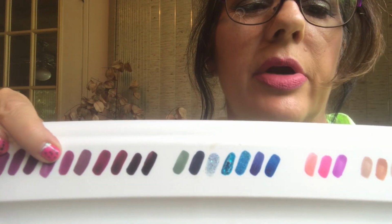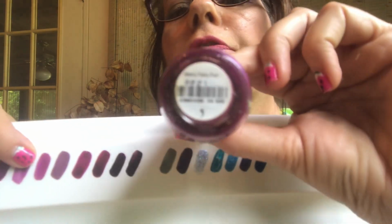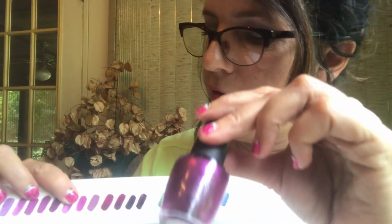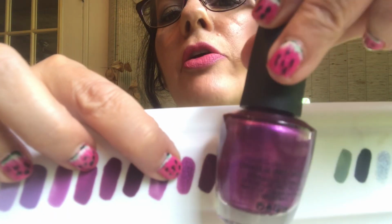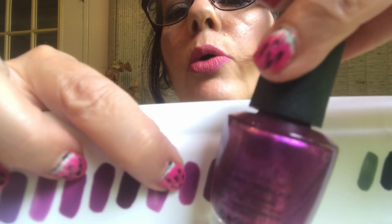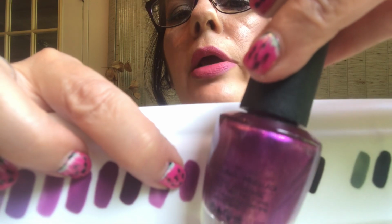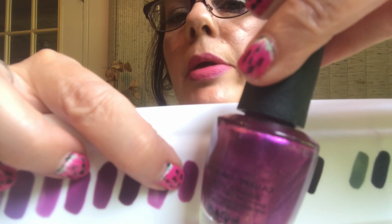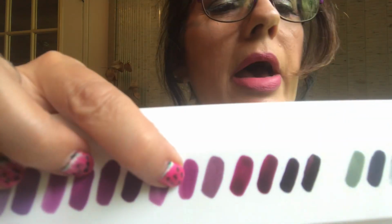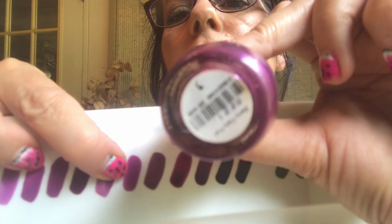The next one is a berry. Now this one is really, really pretty. This is Berry Fairy Fun, and Berry Fairy Fun is a very pretty berry color. This is from the Nutcracker collection. So they did have a little Nutcracker duo. It came with this shade, and then it came with a gel polish. Now I've never tried an OPI gel polish, so I need to do that. But this is Berry Fairy Fun from the OPI Nutcracker collection.